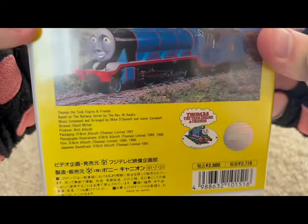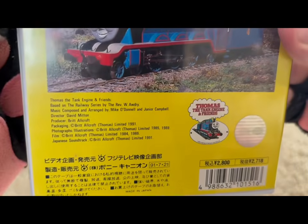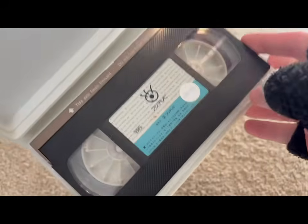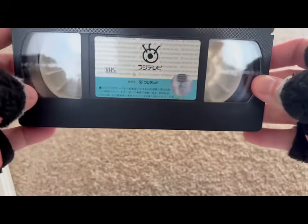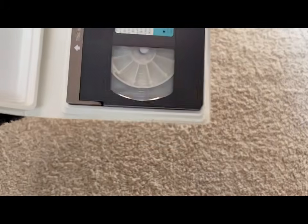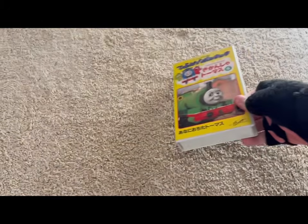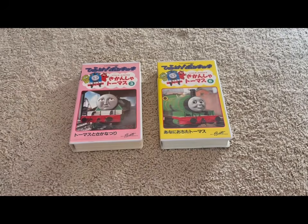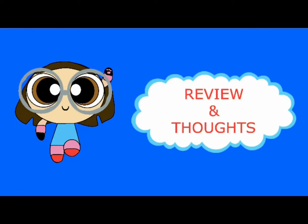But yeah. Here we have all that copyright info, the Thomas Tank Friends logo, and here we have the tape, similar to Volume 3, except of course this is Volume 6. And now we will jump into my review and thoughts on Thomas the Tank Engine Volume 3 and 6.